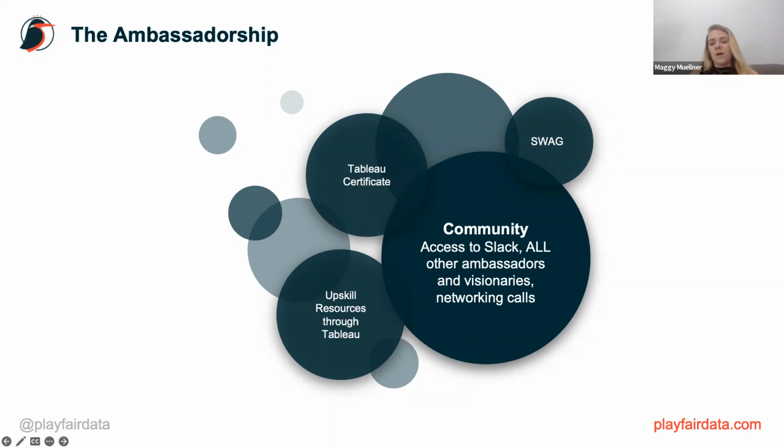But within all of that ambassador year, and within working with all those students and communities, I think the biggest aspect of the ambassadorship that I would like to highlight is the general community outside of the universities, in terms of access to the data fam and the ambassadors and the visionaries. Having that Slack channel and seeing what's going on in the lives of people I admire so much was extremely inspiring, to the point where I created an initiative where people scheduled time with me to talk about their career, or to ask, hi, how can I upskill within Tableau, and I would just talk to them about what I did.